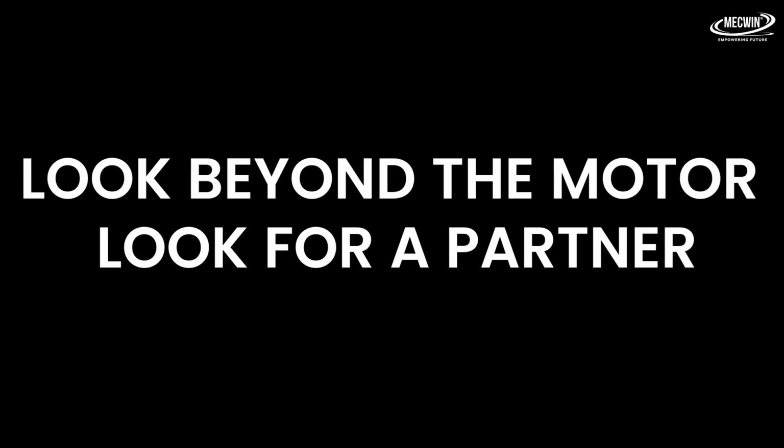Step 5. Look beyond the motor. Look for a partner. You are not just buying a product, you are choosing a partner for your long-term EV journey. Ask yourself, do they offer integration help, after-sales support, and tech consultation when you scale? MECWIN is not a motor supplier. It is a co-builder of your EV vision.